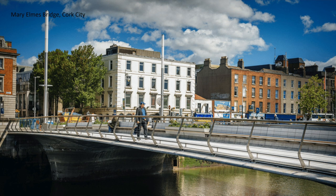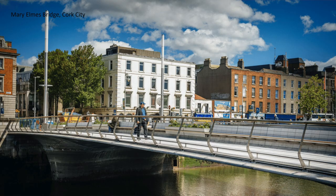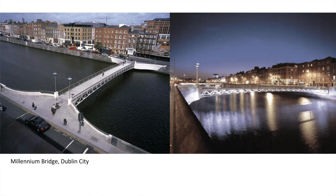And some of the detail here of the handrail, we'll look at it later on. This is kind of an elbow type shape, but what we did was in a rounded shape. And we'll talk about that in a while. This is the Millennium Bridge in Dublin. Again, a pedestrian and cycle bridge and lighting.